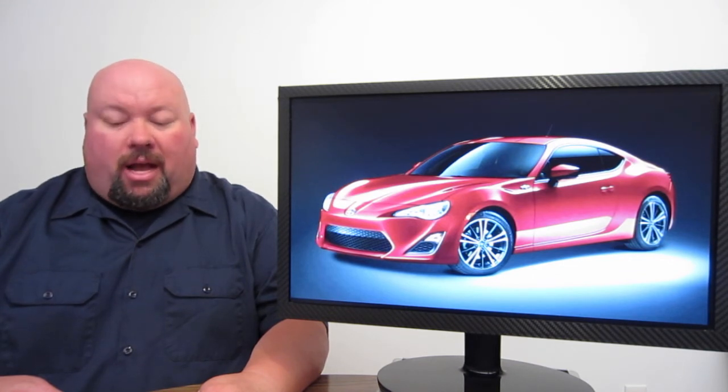Now, this vehicle will be going on sale for the 2015 model season very, very soon, with a starting price of just over $26,000 US for the manual transmission and just under $27,000 for the automatic.